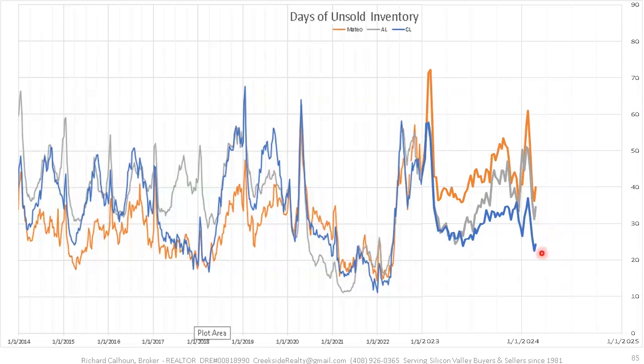Days on sold inventory, you can see Santa Clara County is the fastest, followed by Alameda County, followed by San Mateo County.